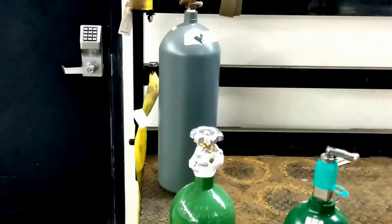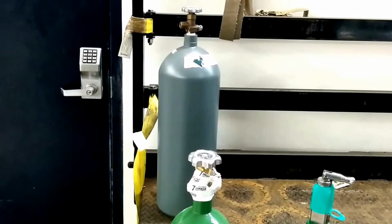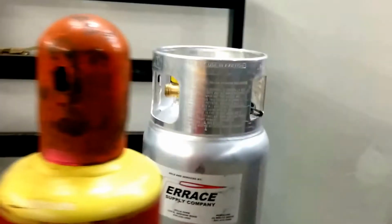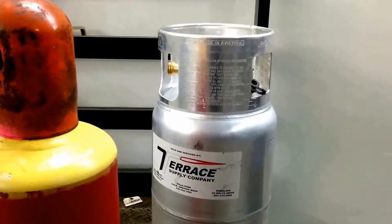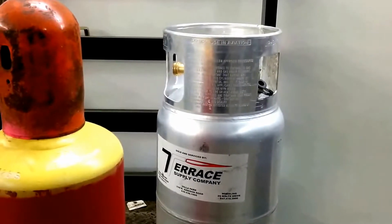CO2, regardless if it's steel or if it's aluminum, CO2 is always going to be a 5-year test date. Acetylene is 10 years, okay? And we've got propane. Propane's a little different. Propane is 12 years from the date of manufacture and every 5 years after that initial test.